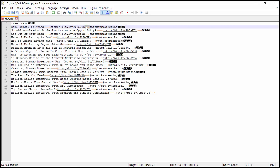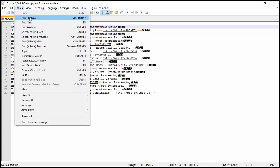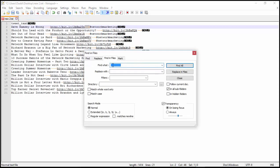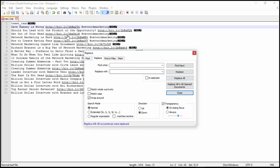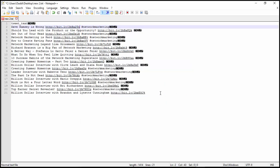To remove this character is simple. You just highlight it and copy it. You go up here to search, find in files, and see, it already puts it in there for you. You go over here to replace. You put your cursor in the replace with, hit the space bar one time, and then click replace all. It removes that character from every single link. You're good to go. You hit close.